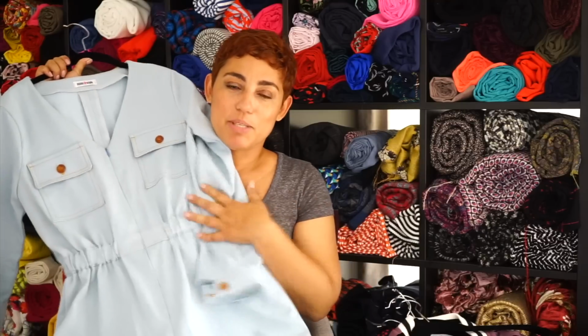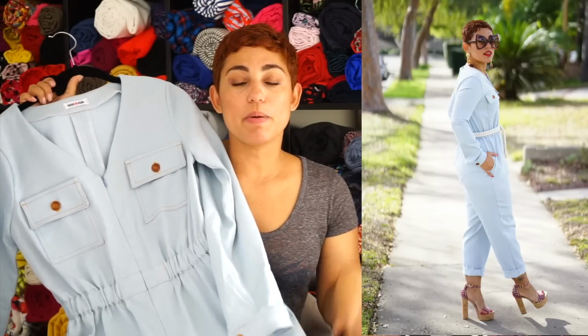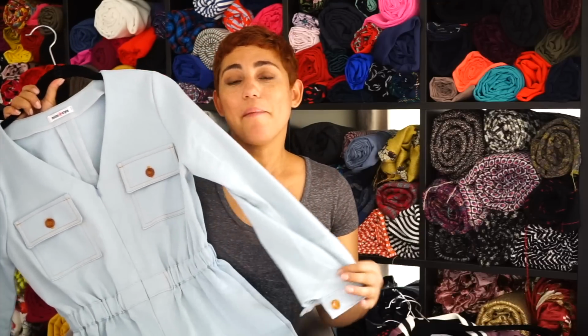The other garment that I can't live without is a good jumpsuit. So I made a jumpsuit, and I really like this one because it's not your average jumpsuit. It's a little baggier, a little looser, but it still looked really cute. I wore it with heels. You can see it in the blog post. But you could also wear it with sneakers or flats during the summer.